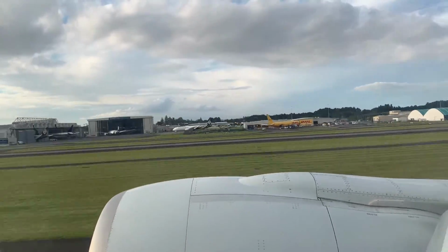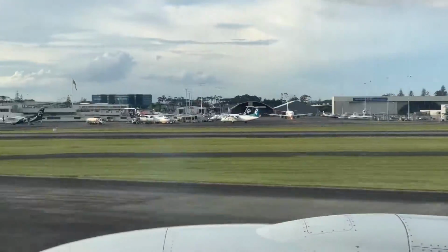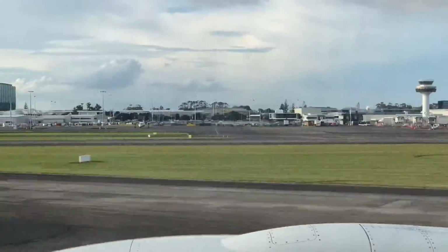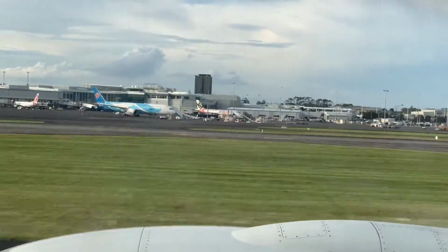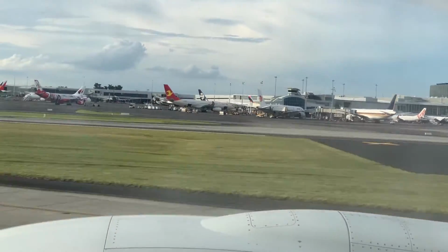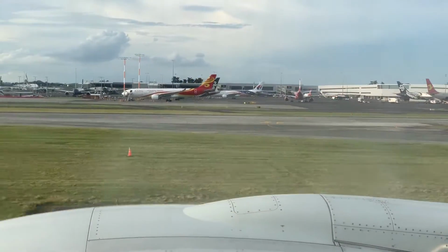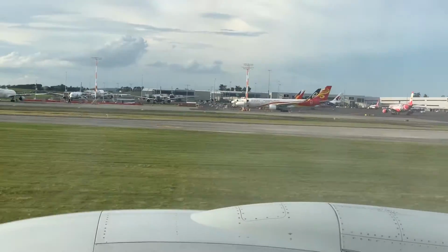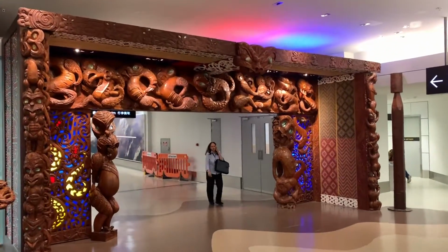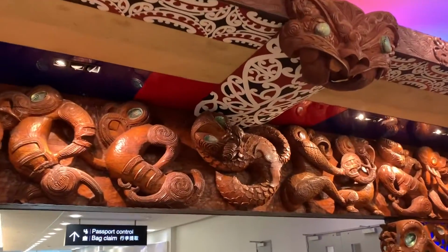These flights from the east coast of Australia to New Zealand do go extremely fast, and before long, here I am back again in Auckland Airport. Fortunately, the bags do come out quick for premium economy and of course business class passengers. You definitely know you've arrived in New Zealand.